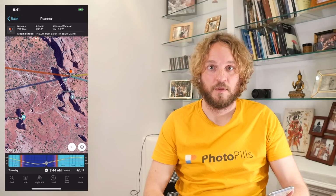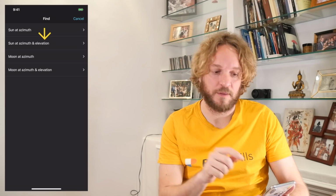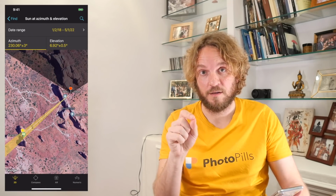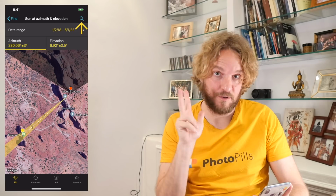Step 3. Tap on Find, choose Sun, and set the date range. Let's find the shooting date. Tap on Find, and now tap on Sun at azimuth and elevation. On Android, you have to tap on Find Sun. It is the same tool. In this screen, before I can tap on the search button, I have to tell PhotoPills 3 things.